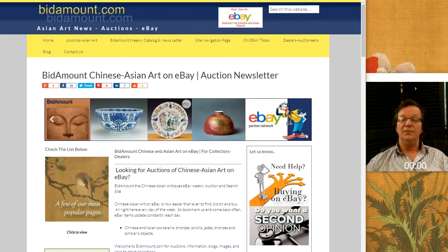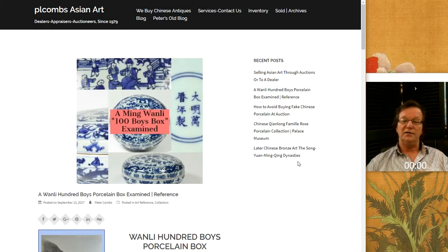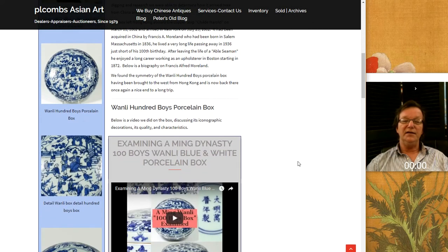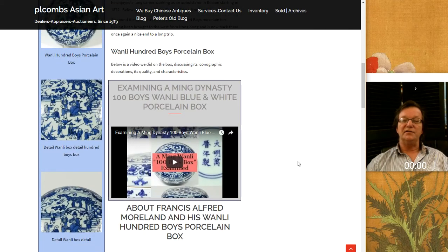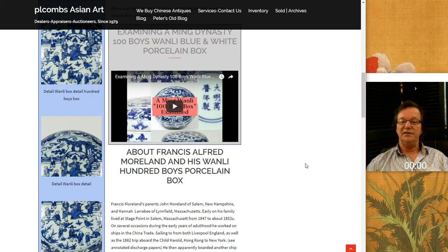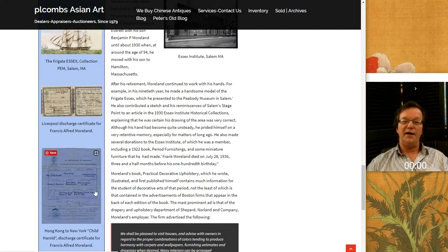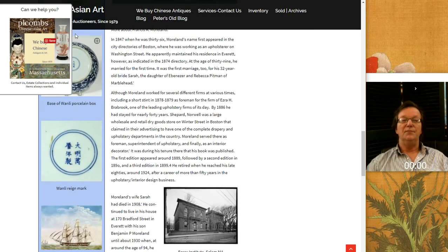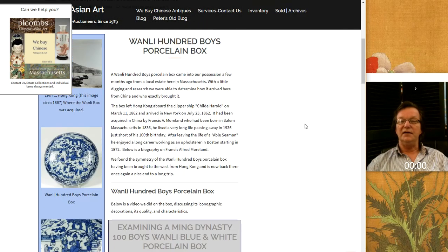And last, let's see, where's that page? Right there. On the plcombs.com website, we did a blog, and we put together a video on a really nice Wanli box that we had recently that we were able to get the full provenance on. We found the discharge papers for the sailor that bought it in Hong Kong in 1860. We have a picture of the ship. We've got all kinds of information about him, and it's a pretty good thing, and we did a video. So take a look at that when you have a chance.